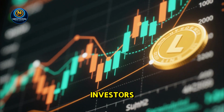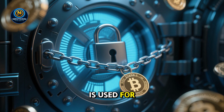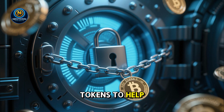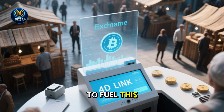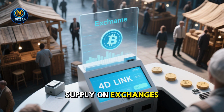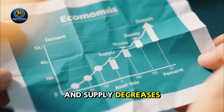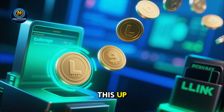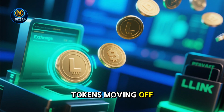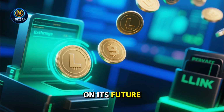But here's what investors are really watching: supply dynamics. As more of the Link token is used for staking, where holders lock up their tokens to help secure the network and earn rewards, and as more is allocated to fuel this growth, the available supply on exchanges is shrinking. Basic economics tells us that when demand increases and the supply decreases, the value of an asset tends to rise. The data backs this up, showing a clear trend of Link tokens moving off exchanges and into private wallets, signaling that long-term holders are betting on its future scarcity.